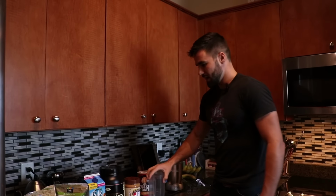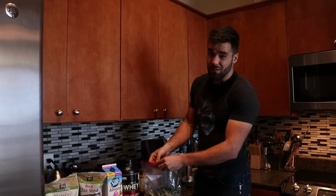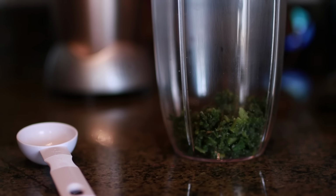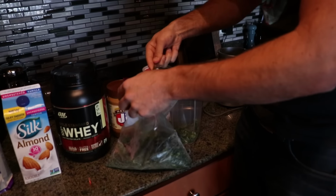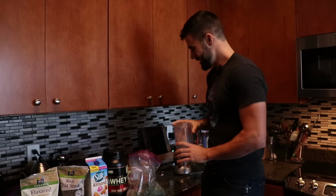All right, so the first thing I always do, get myself a spoon and do what I think is roughly a cup of the spinach and kale mix. So I just kind of spoon it in until it's roughly at a point that looks pretty good, around a cup's worth. So about that much. You could do a lot less. This is how much I do.